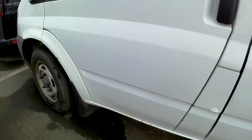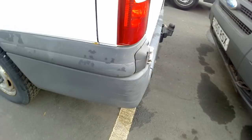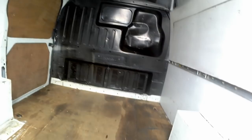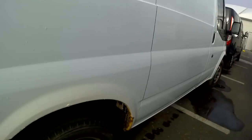Showing a few signs of the drop around the arches, as normal. A few scratches on the bumper, expected. Back door looks open, I'll just try it. Yeah, it is open. It is lined out, but not very well. That's got to come out. They've tried painting it. Ceiling hasn't been lined. It's got a steel bulkhead, and that's not too bad. Tidy enough, it's not been knocked about that much in there. It's only got the smallest motor in there. A bit of a must around the arch again.